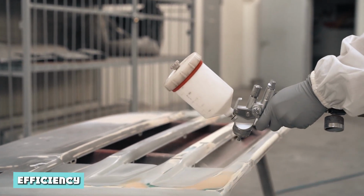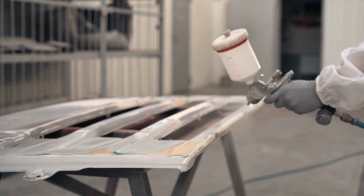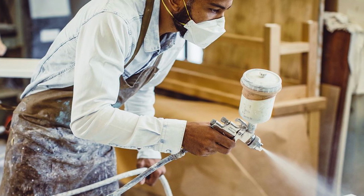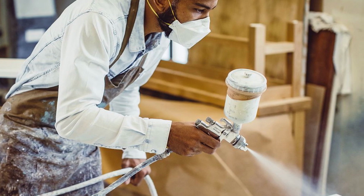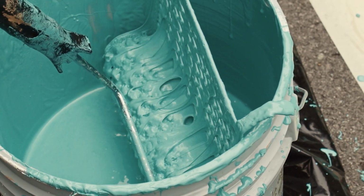Efficiency. When talking about efficiency in the painting process, sprayers are much more efficient. But if you factor in all the preparation and cleanup time required from sprayers, the time is probably evenly split between the two. So, it depends on which part of the process you're willing to spend extra time on, the painting itself or the before and after.